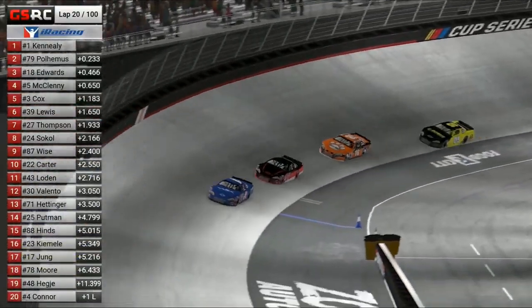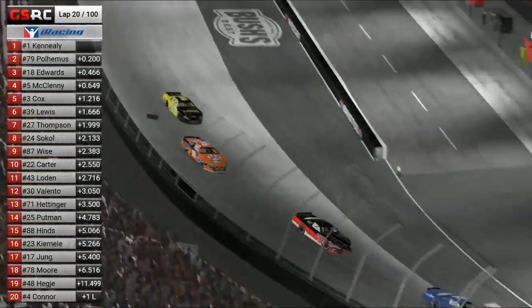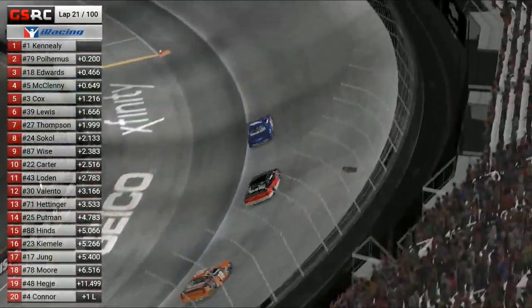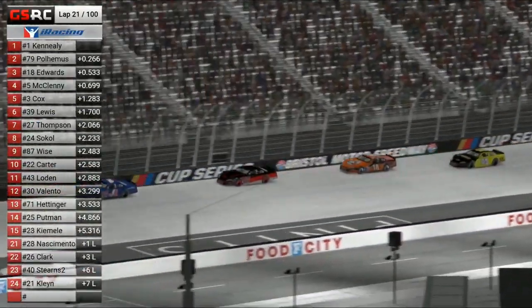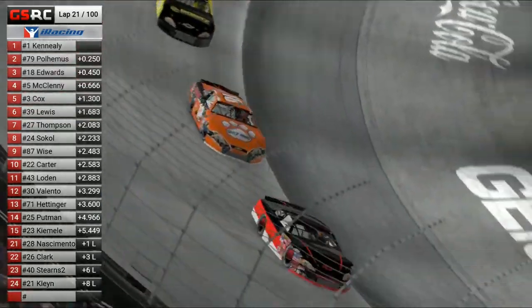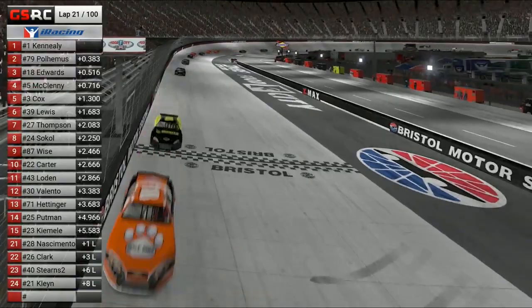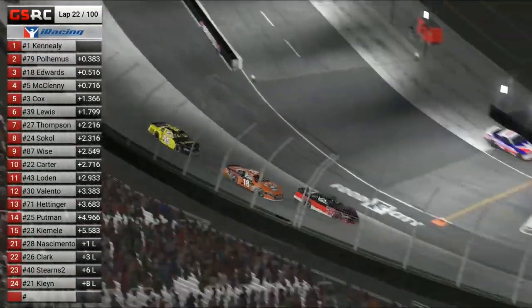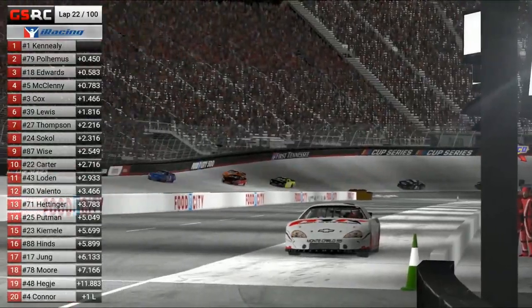Cave McClenny is kind of throwing out the fish hook and hung on for dear life, as well as the top 4 have opened up a gap on William Cox III, then Landon Lewis, Grant Thompson, Kobe Sokol, Seth Wise. That's your top 10. They're single file all the way back to Wise and Dominic Carter, who's starting to stick a nose around back there. So they start to kind of fan out a little bit. High line, low line at least. Nick Loden up there in the 11th spot as well, trying to hang on in there.